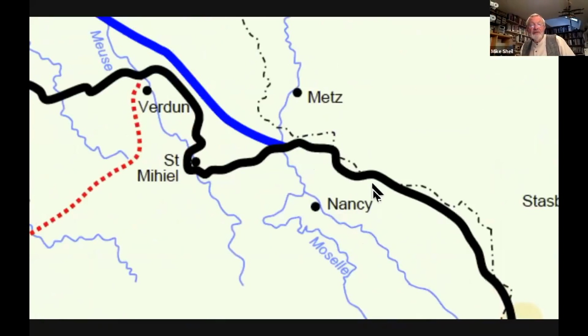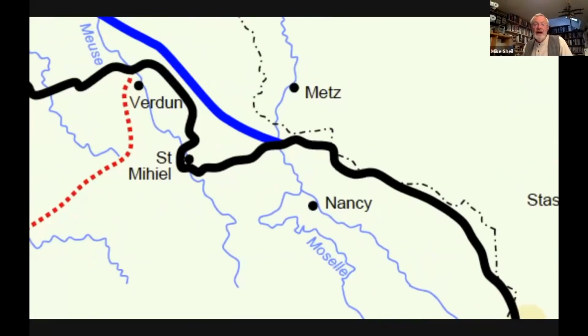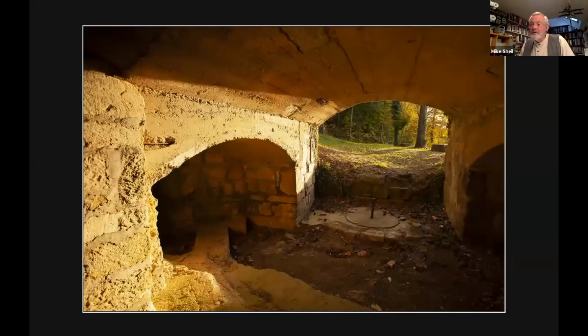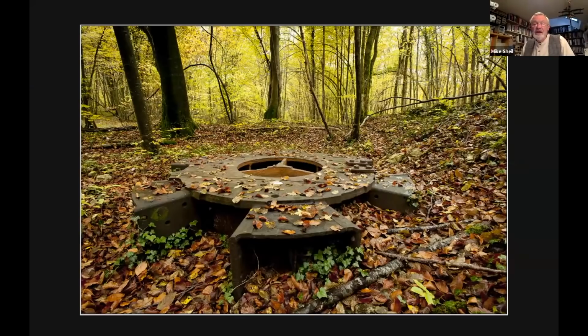And the Saint-Maur salient here, of course, which is, sorry, I can't move my cursor, which is getting very annoying. And again, my apologies for the technical glitches.